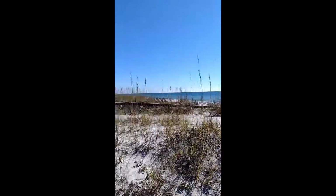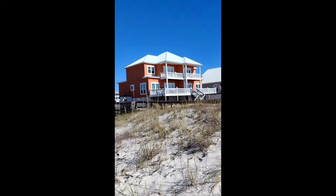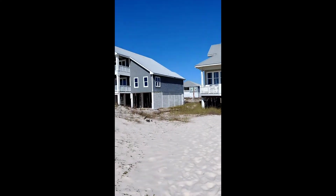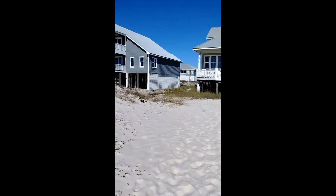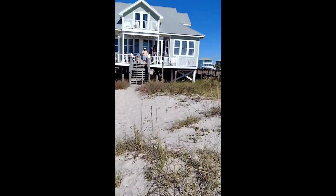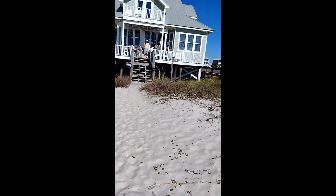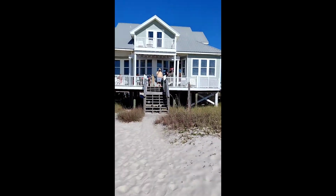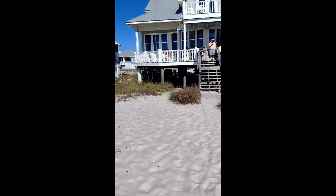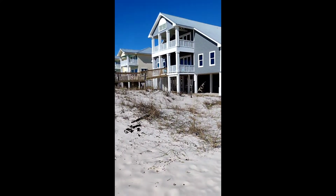These are some of the houses that are on the beach. And this is the house that we are staying in. You can see some of my family on the porch. I don't even think it's 10 a.m. here, but we're already up and having our morning beverages. It's 5 o'clock somewhere, they say. So I'm gonna enjoy this day and get me some much needed rest and relaxation. You all continue to have a blessed day.